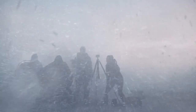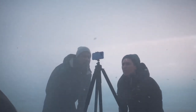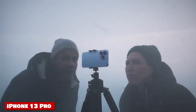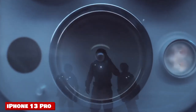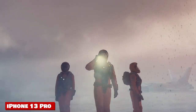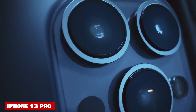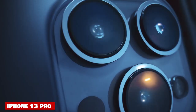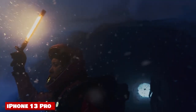A faster chip. A high performance display. And the biggest upgrade ever to the camera. Introducing iPhone 13 Pro. It's ready for action! New wide and ultra-wide cameras let you capture incredible scenes in even lower light.